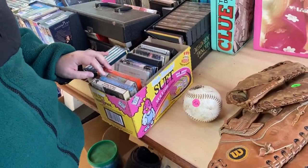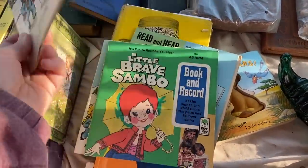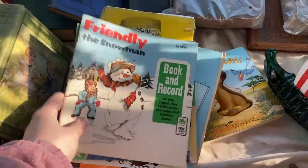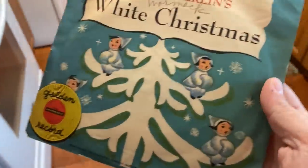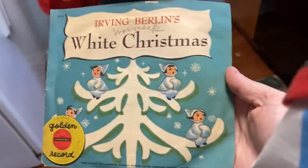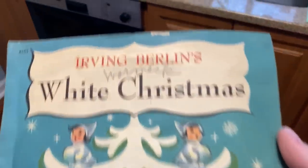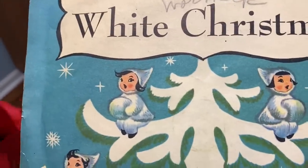Janine came across some cassettes, and then I came across some albums, some Christmas albums, which, you know, I'm always on the lookout for. I thought Friendly the Snowman was a very funny knockoff of Frosty the Snowman. Nothing crazy here, but the one album I did pick up I thought was so adorable. It almost had these little snow baby looking characters on the front. There was some writing in pencil that I think I can get out, but look how cute they are, guys.